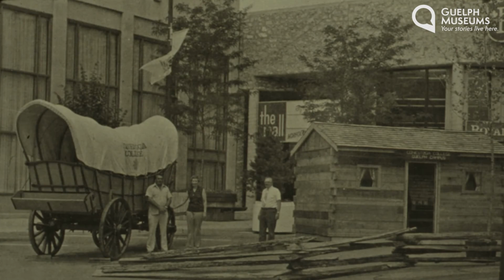Another clue is the buildings in the background. These are big, tall buildings with giant windows. Do you think these kinds of buildings existed when people were building log cabins? People probably wouldn't be living in log cabins with little tiny windows if they could build big buildings like this. So those are a couple clues to tell us that this is not a picture from settler times.